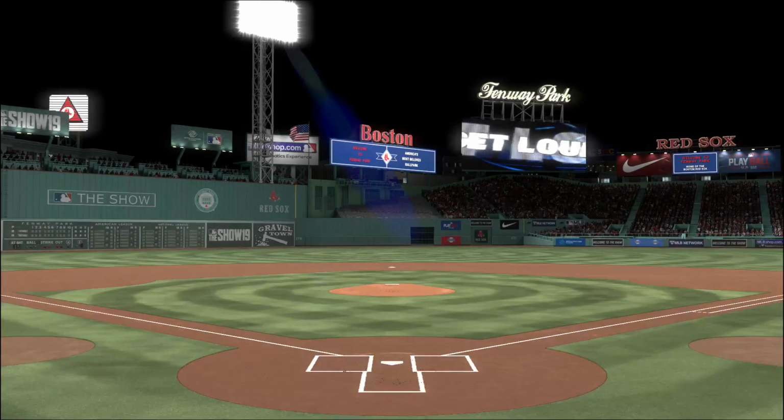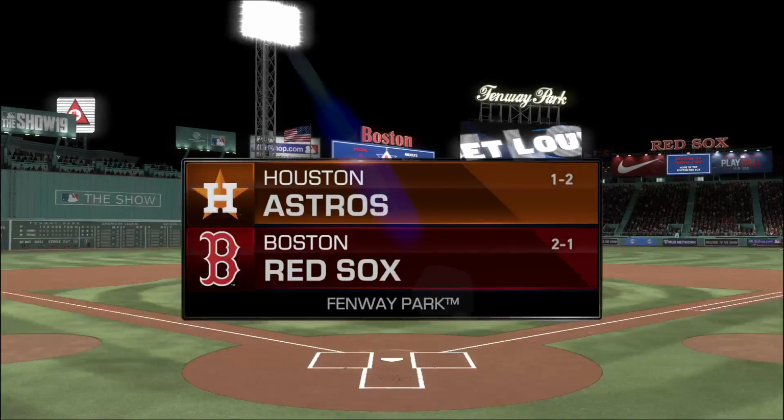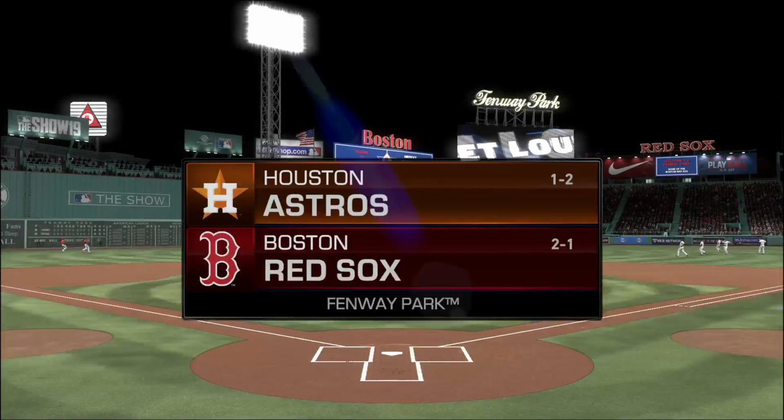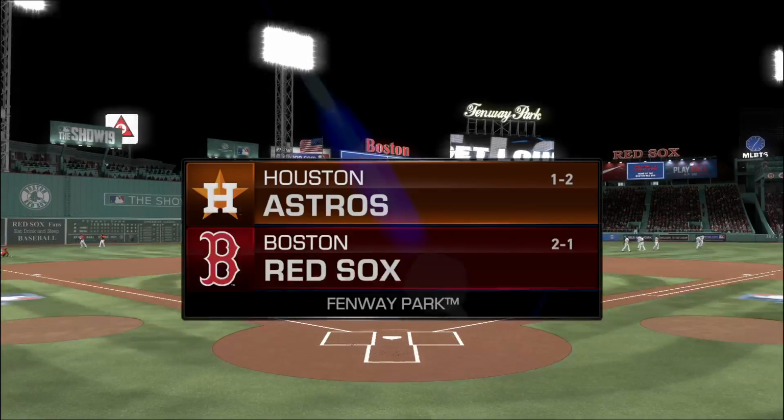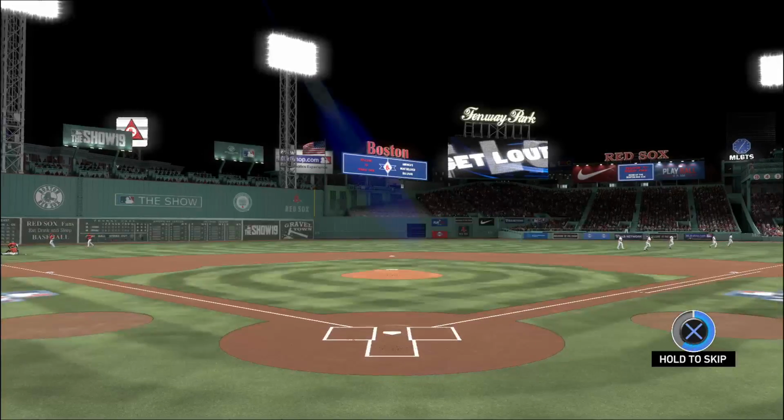From the oldest stadium in baseball, Fenway Park. MLB Network is on the air. It's Game 4 of the American League Division Series between the Houston Astros and the Boston Red Sox.